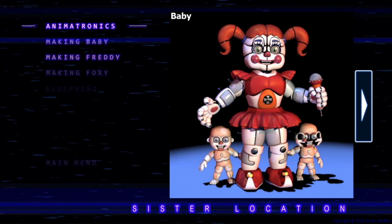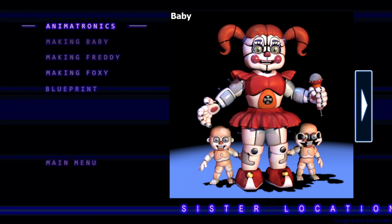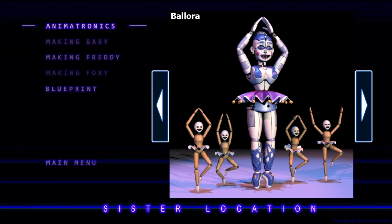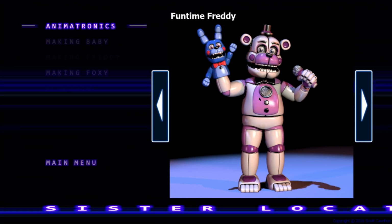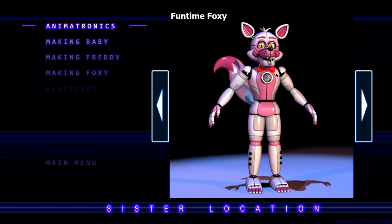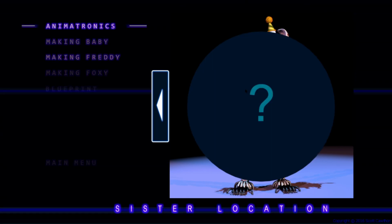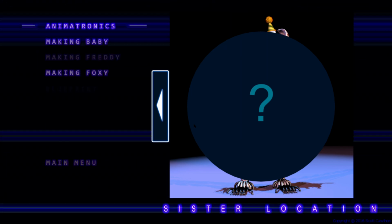Okay, Baby, this is what she looks like. Those are the Biddy Babs. Ballora, this is what she looks like, and those are the mini arenas. Funtime Freddy. Funtime Foxy. She looks really cool. I know that's ENNARD, but we can't see him yet.